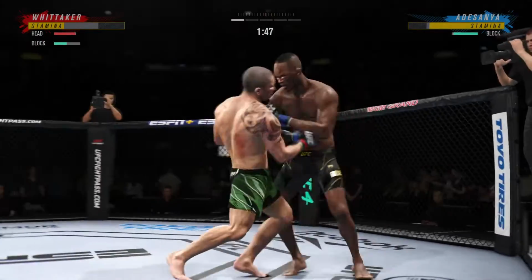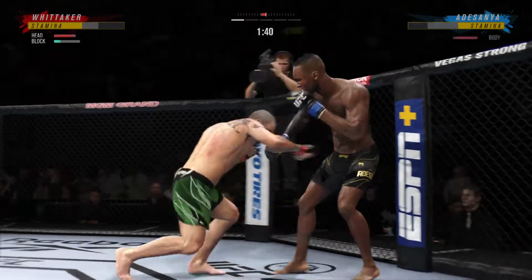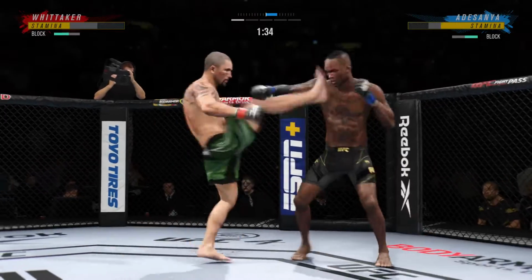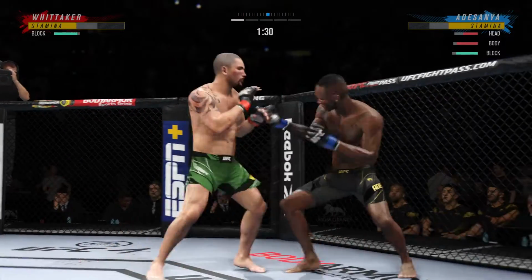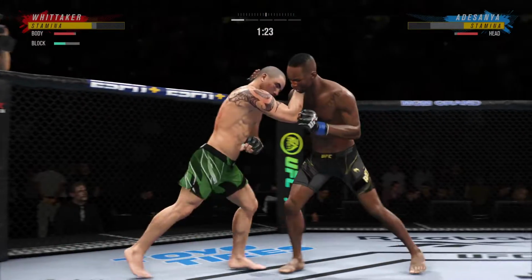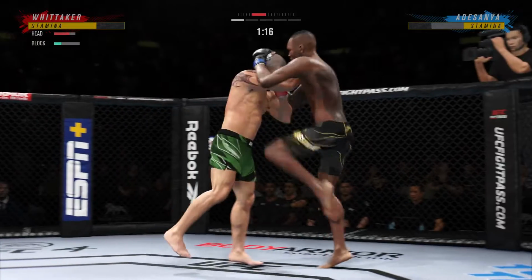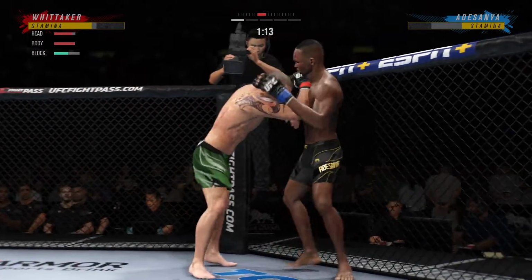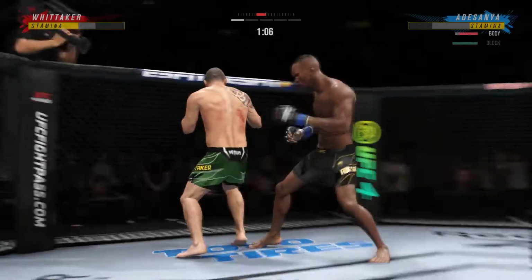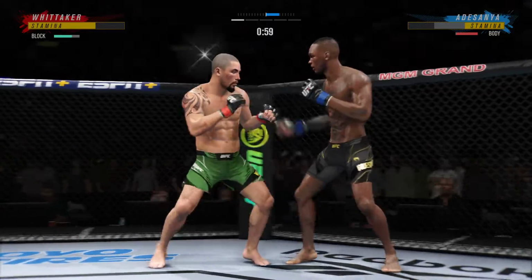Got the single collar tie. Whittaker gets caught with that punch. Oh, really good job by him there to raise the guard, DC, and block those shots coming his way. He does a great job of blocking all incoming strikes. Good body shot. Oh, nice knee to the body. Very nice. He understands that doing the body work will pay dividends the longer the fight goes. Israel Adesanya's got the tie clinched. Let's see what he can do with it.